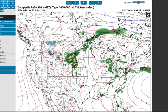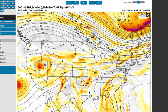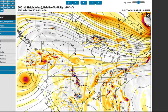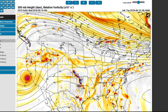Well, that's it for the NAM. So we'll pick that up with the GFS. But before we do that, let's look at the upper level chart here. This is the 500 millibar heights and vorticity.